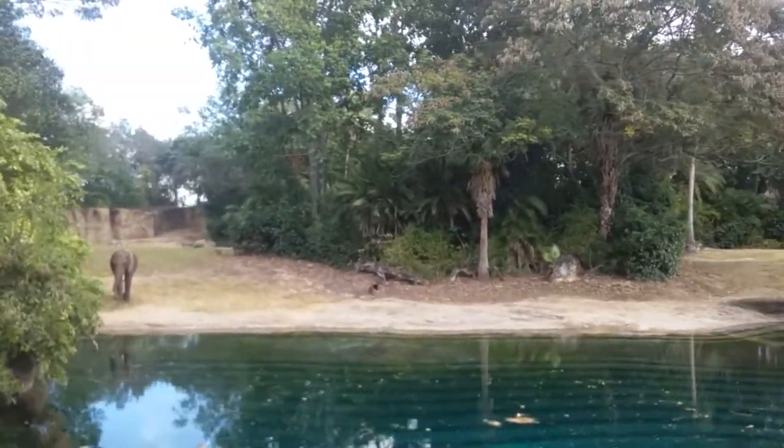Take as many pictures as you want. They have their trunks on. That's a Jungle Cruise joke.